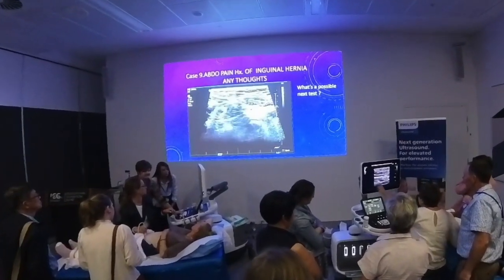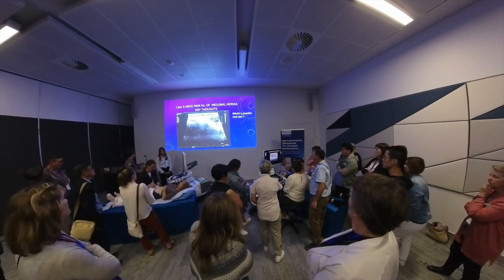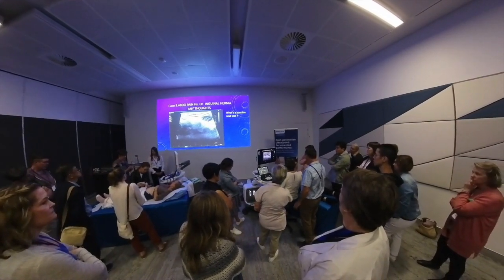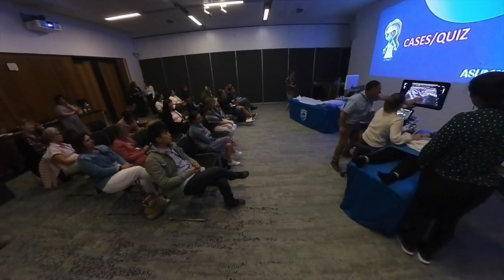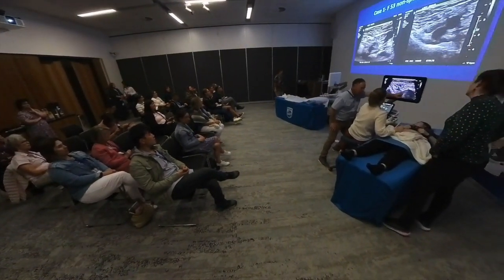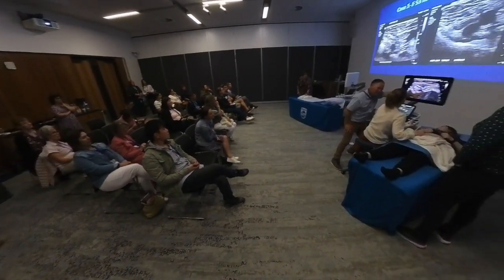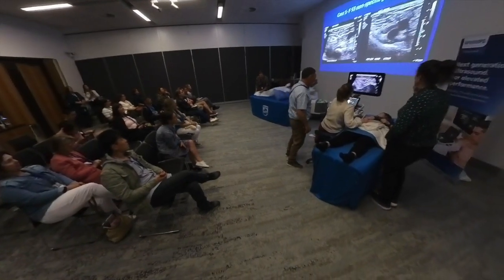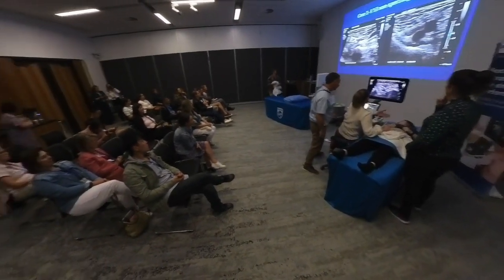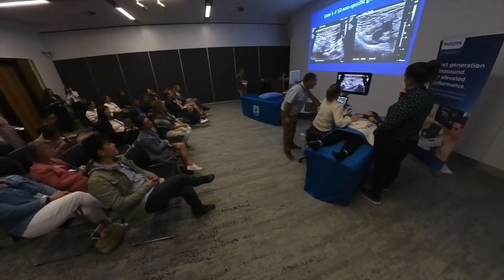Learning how to scan the groin for hernias, and even going through some cases, trying to establish the learning that we had through the workshop. So first of all, tell me where we are, and please remember I've labelled it.